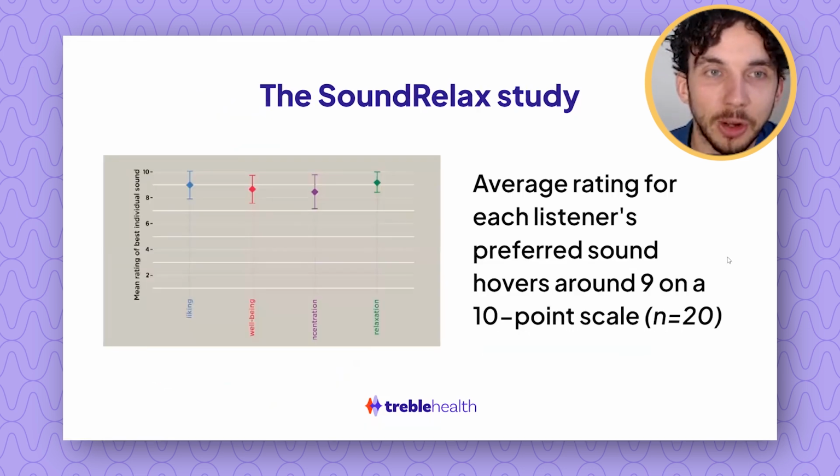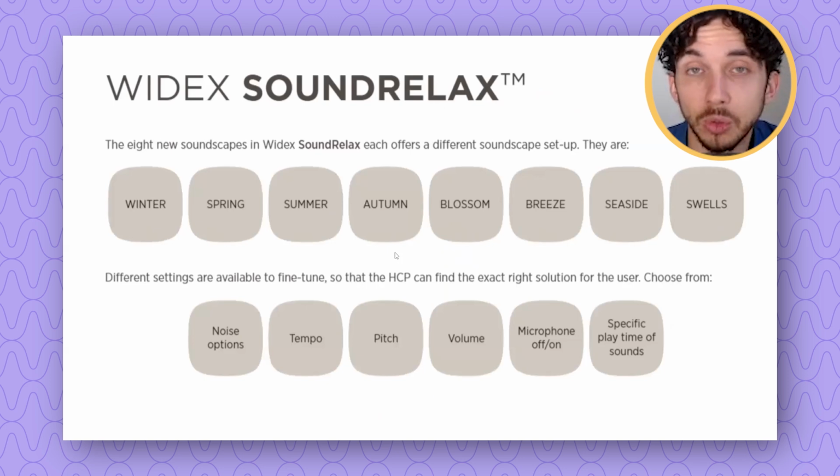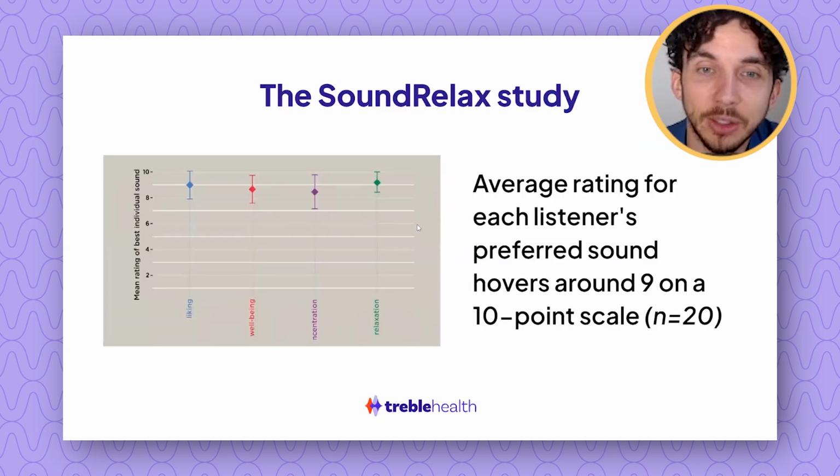Here is a study from Widex. This is a white paper or an internal study that was published of 20 individuals who use SoundRelax. What the individuals were asked to do is to listen to the 8 soundscapes that SoundRelax provides. And that is winter, spring, summer, autumn, blossom, breeze, seaside, and swells. Listen to those 8 sounds and provide some feedback on what was your favorite sound, which sound provided the most relief from your tinnitus. And then the users were asked some questions about that sound.